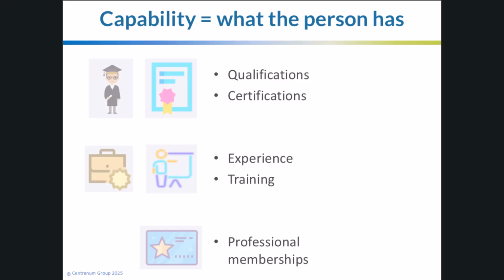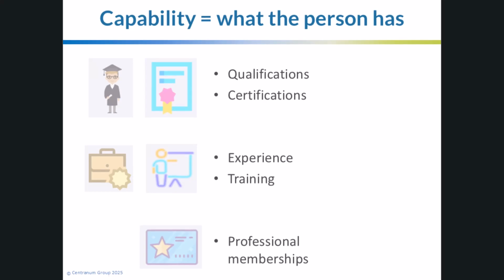Capability, on the other hand, refers to what the person has: their qualifications, certifications, training, history, experience, and professional memberships. Capability is important, but it only infers skill. It doesn't prove it. Someone may have completed a course or hold a certificate, but that doesn't guarantee that they can apply it correctly in real practice. That evidence comes from competency.